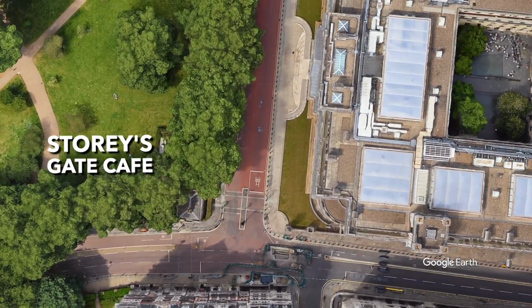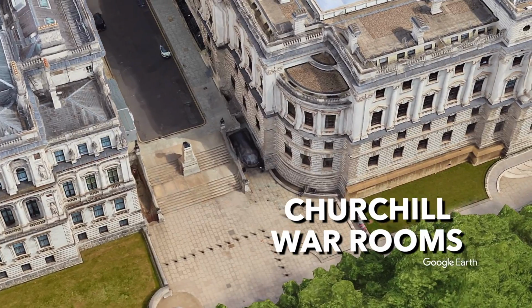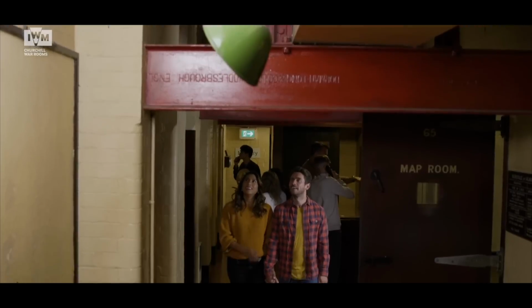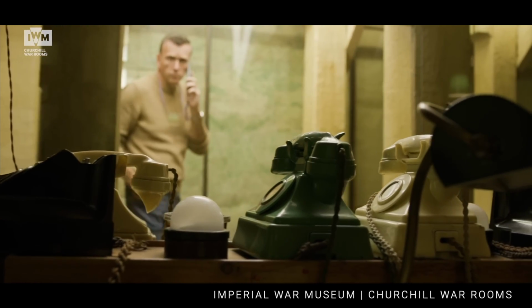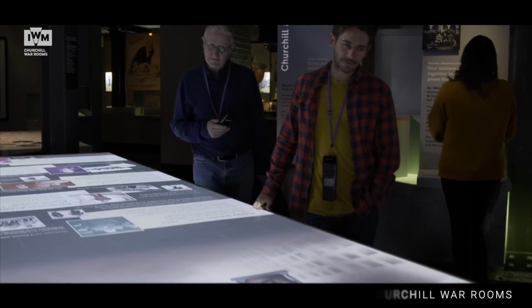Just a short walk down Horse Guards Road, and you're at the Churchill War Rooms. If you have an interest in Churchill or World War II, you have to walk the corridors of the top-secret nerve center where Churchill and his government directed war efforts during the tense days and nights of World War II.